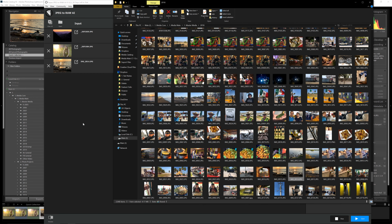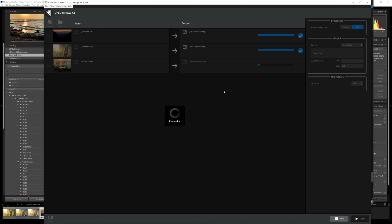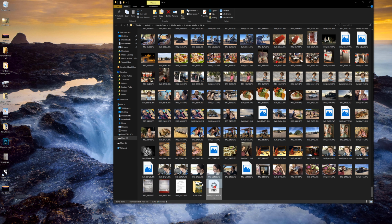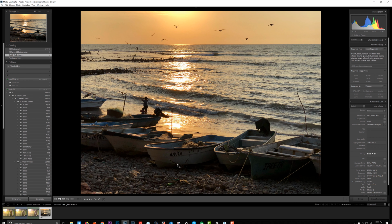Okay, so I'm opening up 8914 JPEG. All right, on this one, let's turn on noise and blur reduction to high and just see what happens. And we'll save it to the source folder. All right, let's make that DNG. So now this is an iPhone 10 file. Here's our new file. And I'm gonna bring that into Lightroom. Okay, here's our original JPEG out of camera.